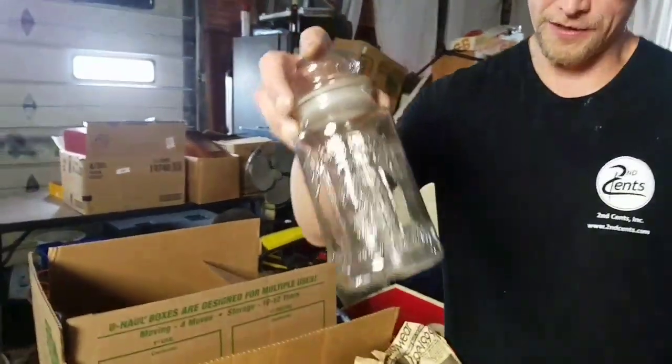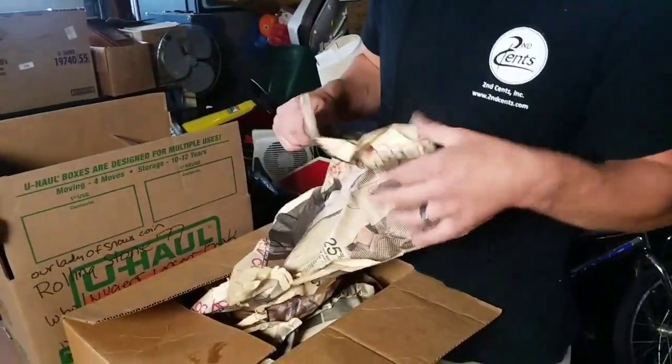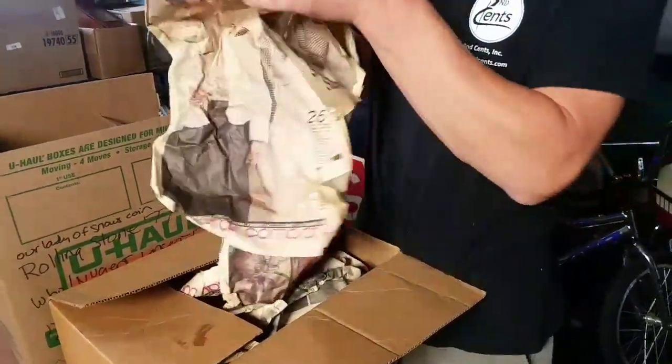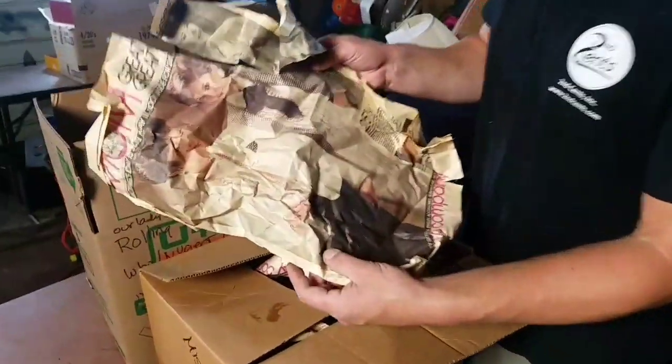Planters Peanuts anniversary. 75th anniversary. Let's see what year this paper's from. It looks older than the other paper. What year do you think, Joshy? 1960. Come on, man. Look at the outfit.